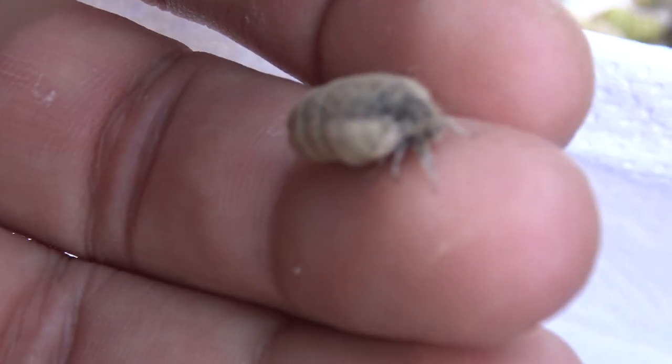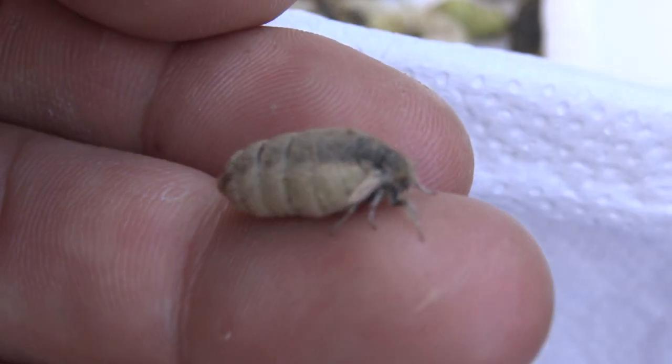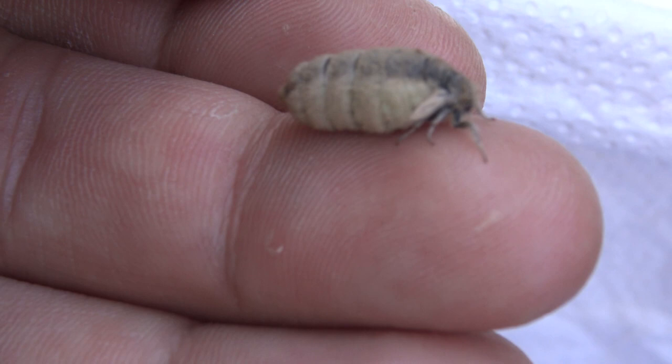Let me adjust the camera a little bit, sorry. A little bit more. Come on, camera. Give me a nice... There you go. Now... Come on, camera, zoom for me.